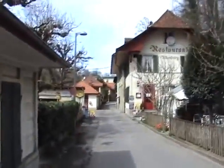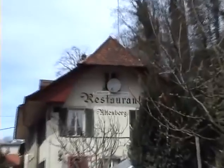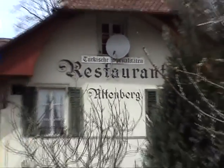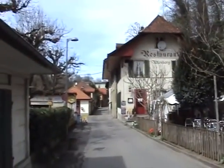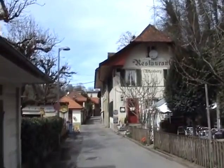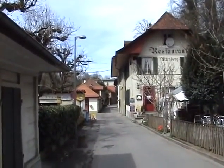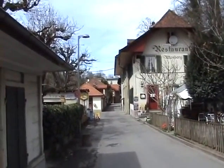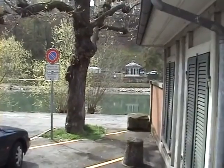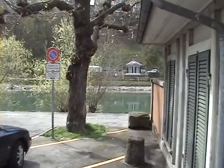In that street is the safe house, and here's a Turkish restaurant. The hitmen are surely just going to eat here. They've got all the protection of the Swiss state. Oh, yeah. So if you just look around here, you'll find them. Yeah. And then they go and swim in the river. So maybe somebody can do something better.